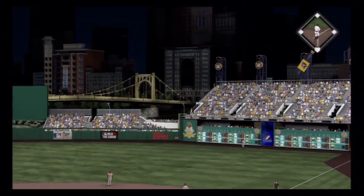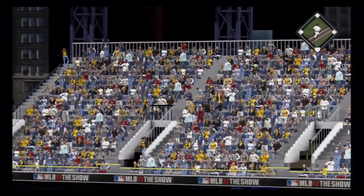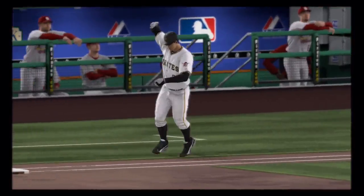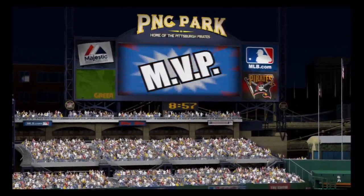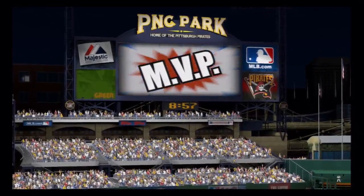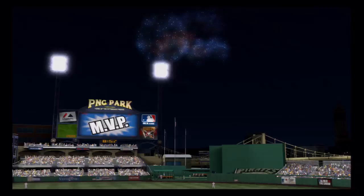Now here's a ball hit in the air to straightaway right field. This ball's got plenty of carry to it, and it is out of here. A solo shot here to straightaway right field. His 3rd home run of the ball game, as this is now a 7-run ball game.